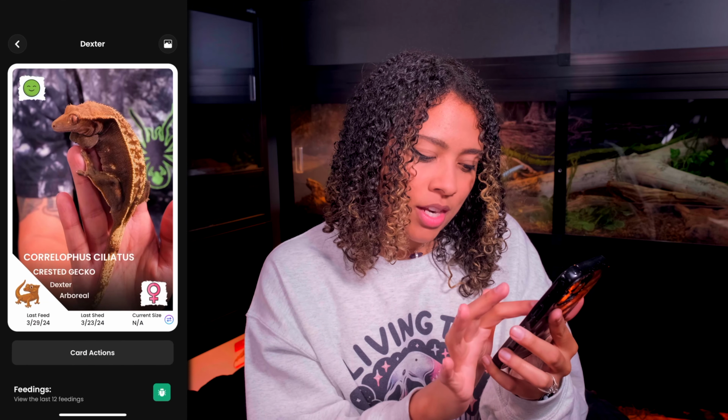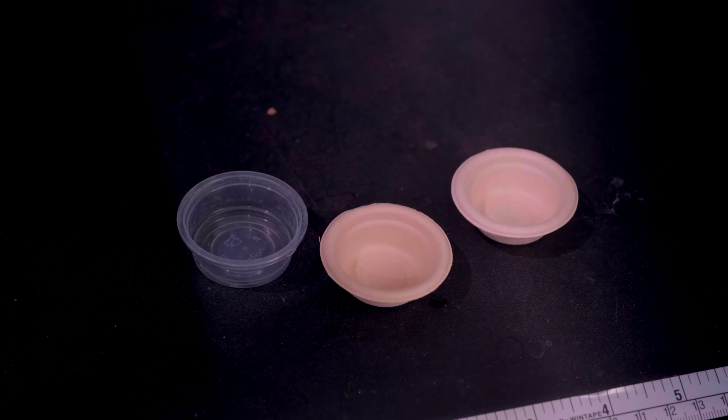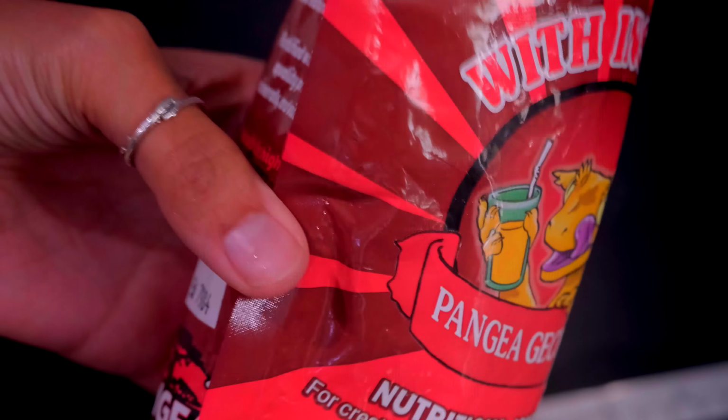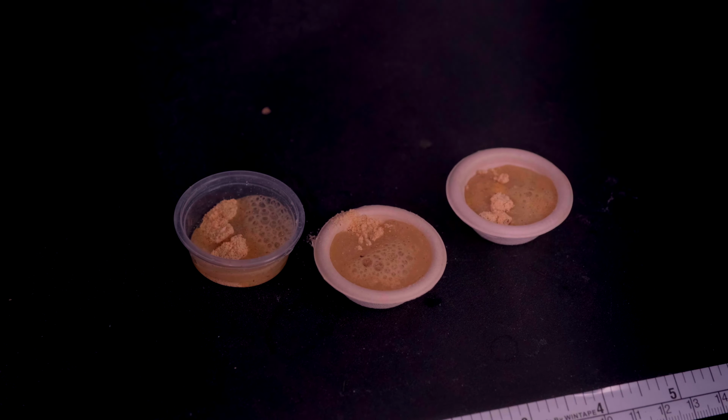Super helpful if you have little babies, and you can keep track of everything. And not only can you keep track of things, but you can also put notes in. Quick example of just how easy this is. Let's feed some geckos. We are going to be feeding both crested geckos and the gargoyle geckos the Pangea powdered diet.